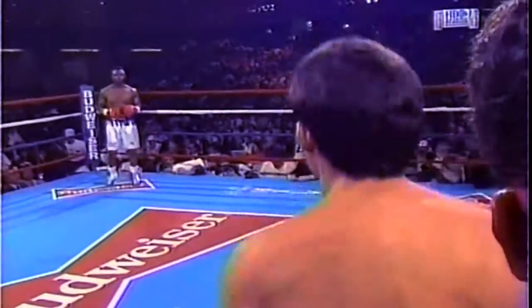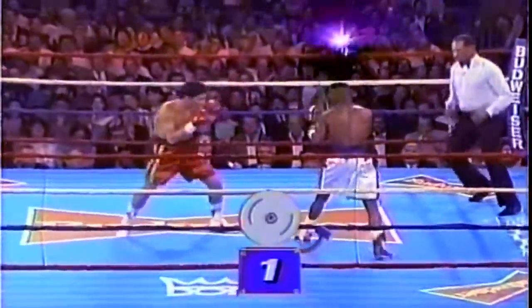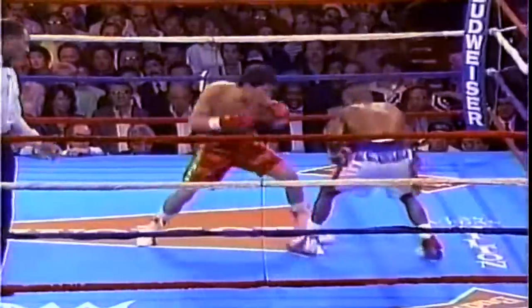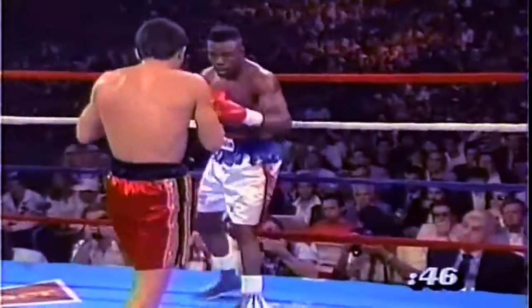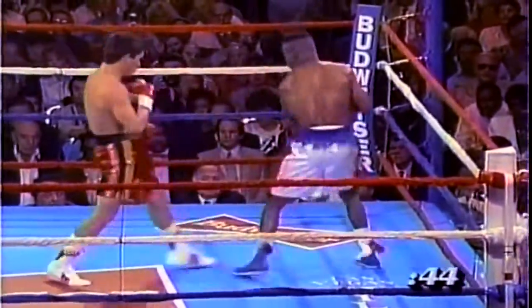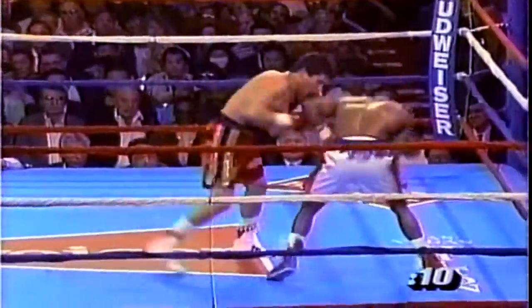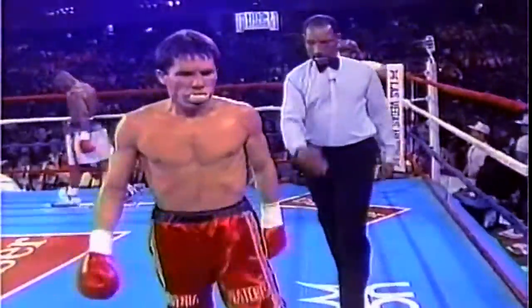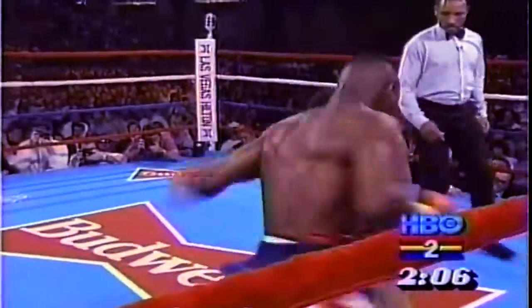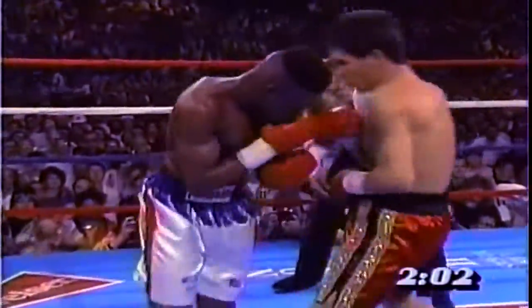Good, doing it. He is doing exactly what his corner won't want him to do. Right hand lead by Chavez. Taylor flurries in return. That was a terrific round for Taylor. We've seen Chavez get off to this kind of start against much less talented fighters than Meldrick Taylor, though.